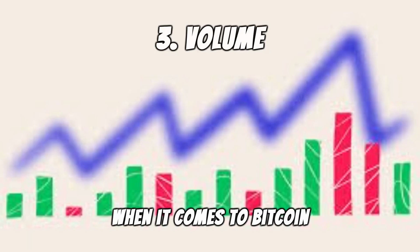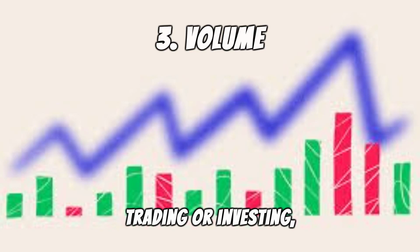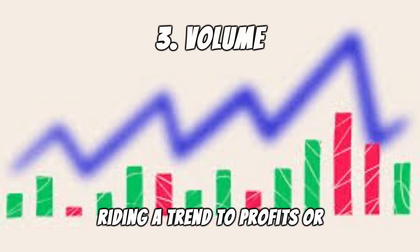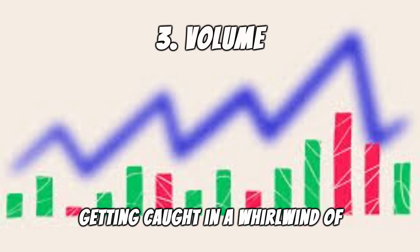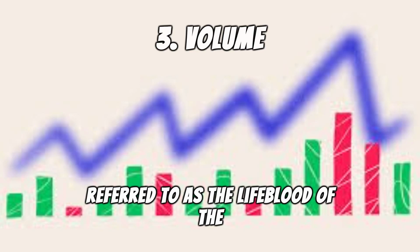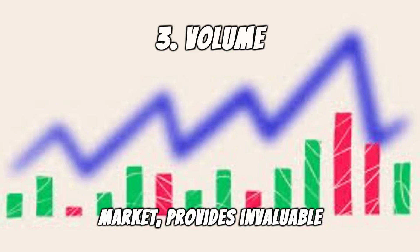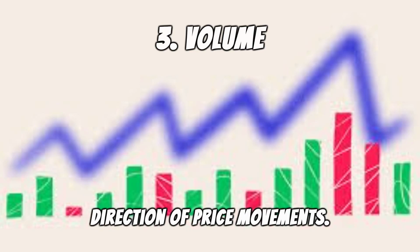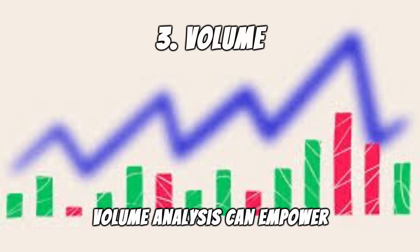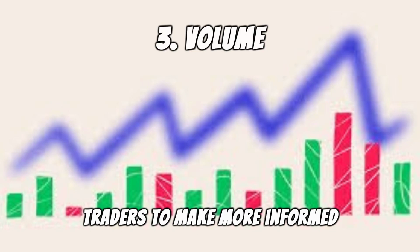Volume. When it comes to Bitcoin trading or investing, understanding volume analysis can be the difference between riding a trend to profits or getting caught in a whirlwind of uncertainty. Volume, often referred to as the lifeblood of the market, provides invaluable insights into the strength and direction of price movements. In this segment, we'll explore how volume analysis can empower traders to make more informed investment decisions in the dynamic realm of Bitcoin.